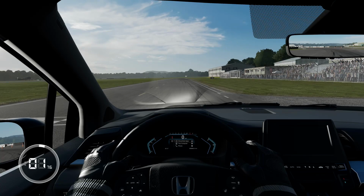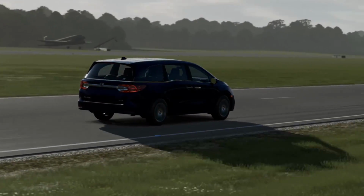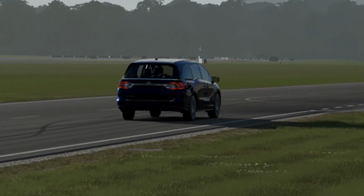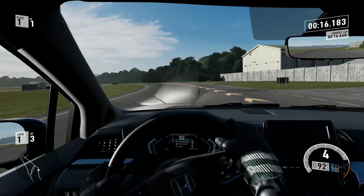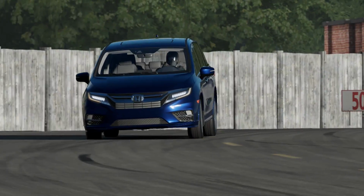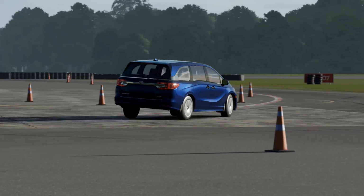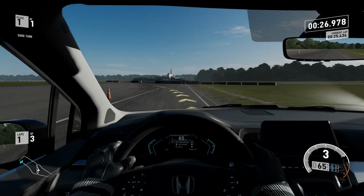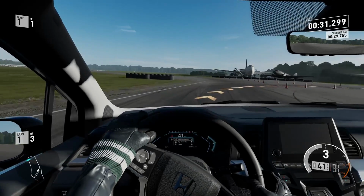Here we go. So, what's it like off the line? Well, one thing's for sure, it is definitely front wheel drive. Now, unlike the other vehicles we've had, this is by far the biggest one. This is huge in comparison to the Peugeot that we had a few episodes ago, and obviously a damn sight bigger than the Mazda that we had. So in terms of body roll, I reckon we're going to get quite a lot. I can already feel it.